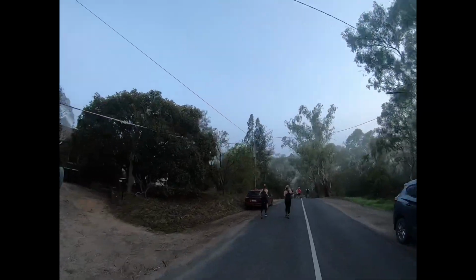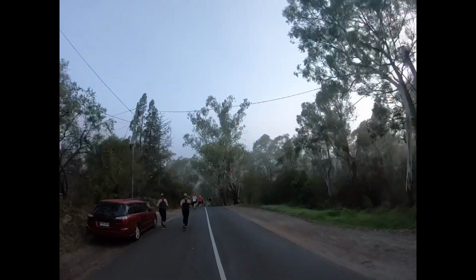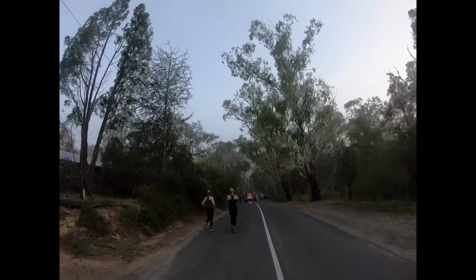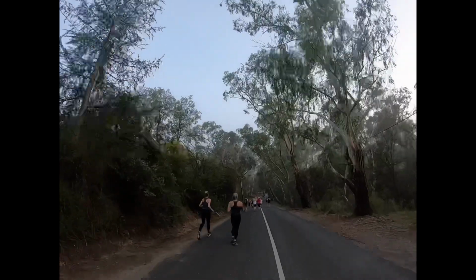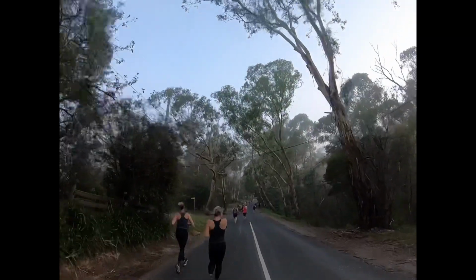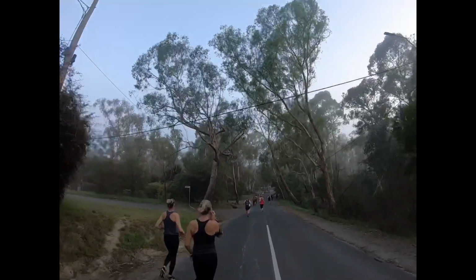Okay, what's on either side of the road here? Yeah, we've got about a meter of verge either side of the road, but it's a two-lane road. Okay. Plenty of room. I'm about to run downhill for about 100 meters. Oh, good. Enjoy the downhill while you can.